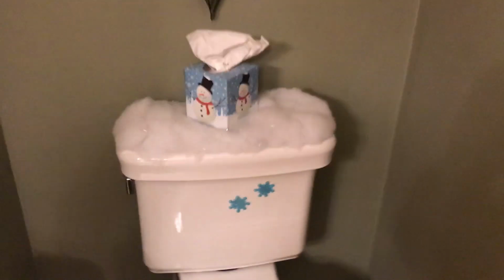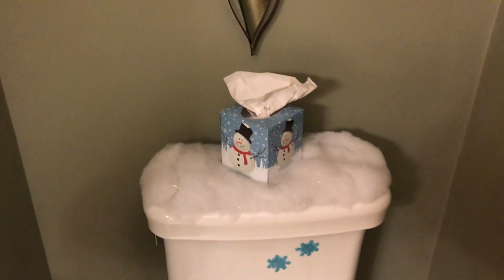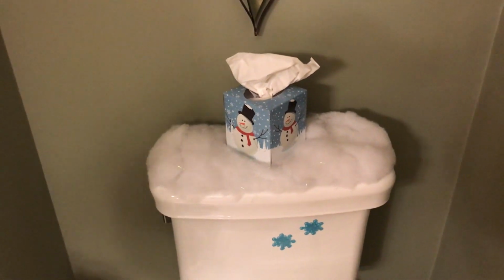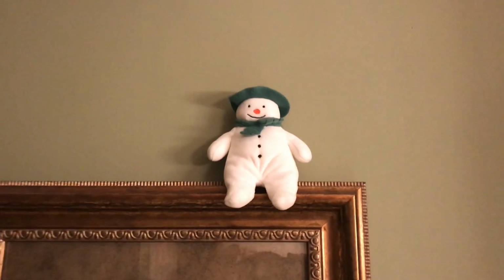And over here, we just got snowflakes on there, and a Kleenex box of a snowman, which is what we had last year for Christmas, but thought this year it would work well for winter. And a little snowman from that special, if you've ever seen it, just called The Snowman. Put him up there on the picture frame. So there's that. That's all that's in here. And now we can head out to the living room.